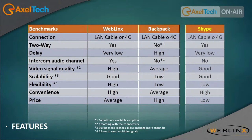But there is another, more important difference. Both can work with a wired connection or with 4G, but our solution is natively two-way. Backpack solutions usually are monodirectional. There is some option to achieve bidirectional, but it's expensive, of course. Our solution has almost no delay. The backpack solution has a delay inside the technology they use.